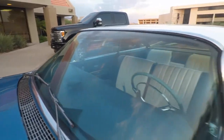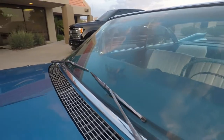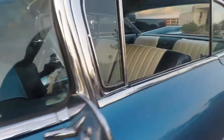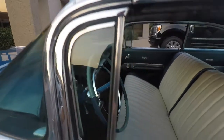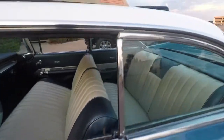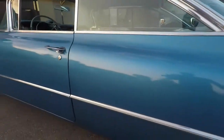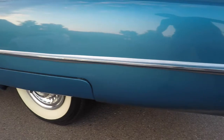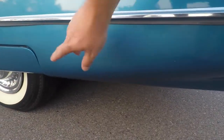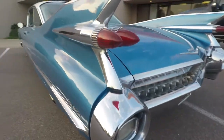The windshield's nice. All the stainless around the windshield's in good shape. Wiper arms are there. Vent windows are nice, no pitting. All the side trims are there. Now, the car had a little bit of rust issues in the rear quarters here. I got some pictures in the ad that's been repaired. You can see from the back.